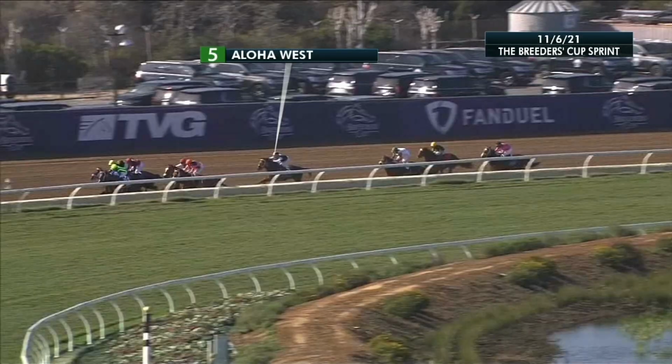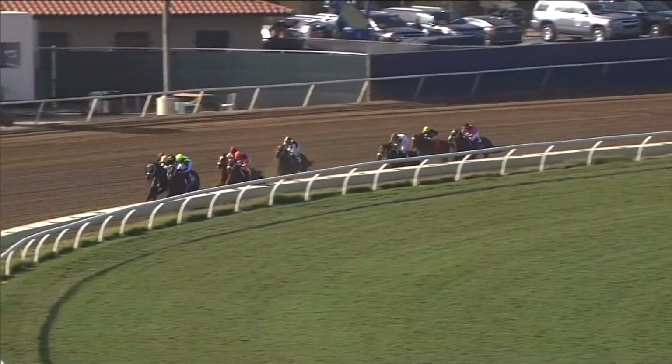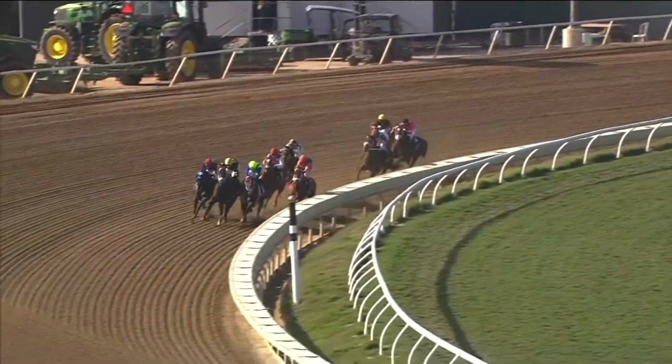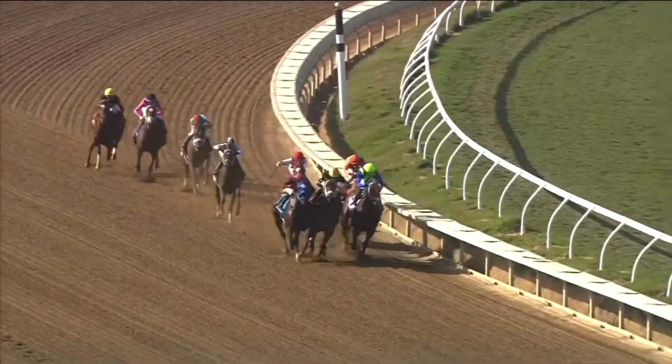And before you say it's a 2-horse race, let's not throw out the Breeders' Cup Sprint winner, Aloha West. Now, no question, he is going to have to run a much faster Beyer speed figure than he ran in this race, and really any race he's ever run. His career best is 102. The others are running Beyers in the teens. But that doesn't mean he can't do it second off a layoff. And he's obviously a horse of great quality.